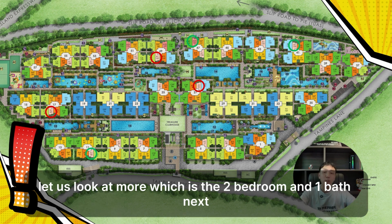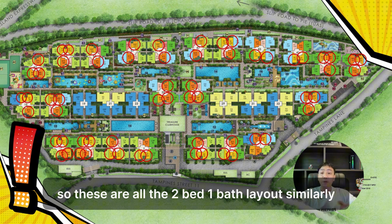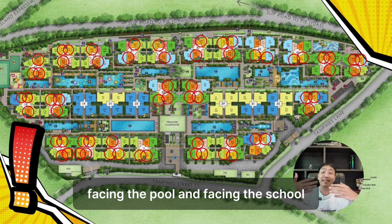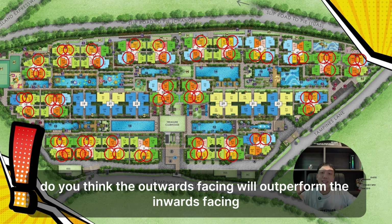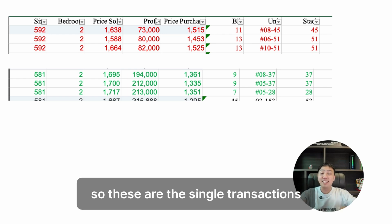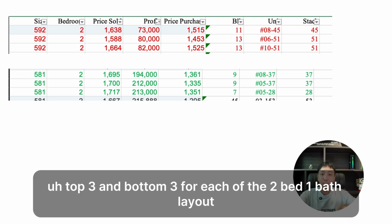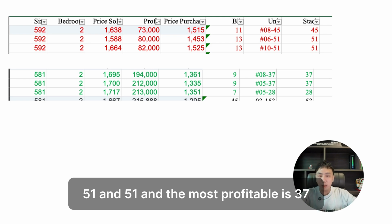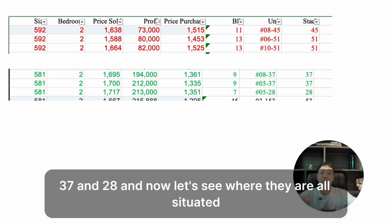Before we conclude, let us look at more, which is the 2 bedroom and 1 bath next. So these are all the 2 bed 1 bath layouts. Similarly, they are spread everywhere, facing the road, facing the pool, and facing the school. Once again, do you think the outwards facing will overperform the inwards facing this time round? Let's have a look. So these are the single transactions, top three and bottom three for each of the 2 bed 1 bath layout. The least profitable goes with stack 45, 51, and 51, and the most profitable is 37, 37, and 28. And now let's see where they are all situated.